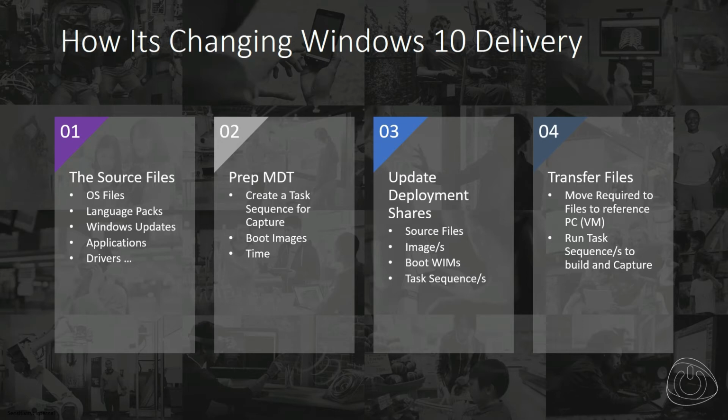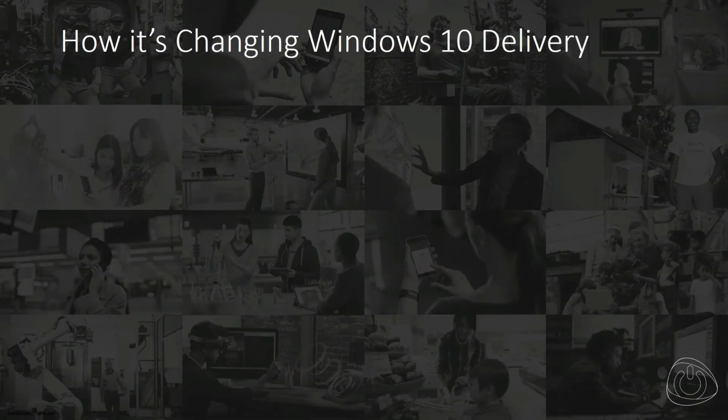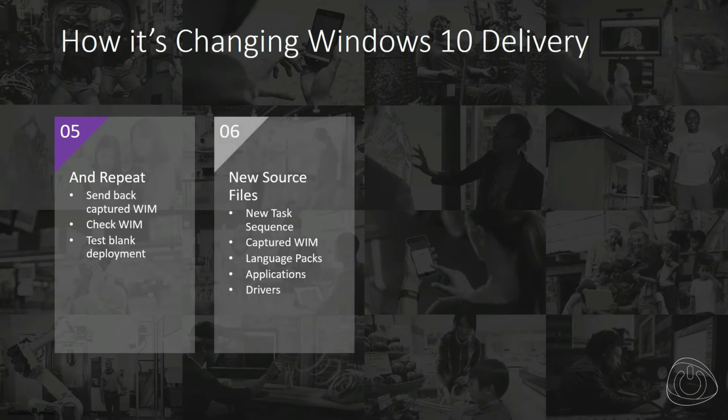Moving on from there, we'd have to transfer those down onto our VM, best practices, hats on guys, as well as running that build and capture task sequence to make sure that we're grabbing all the goodies we want and pulling off exactly what we need, installing our updates and our applications, and then repeating this process to some extent. So we're going to send that captured WIM back to our MDT server. We should be checking it, best practice hat on again. We'll be doing some blank test deployments, which again takes some time.